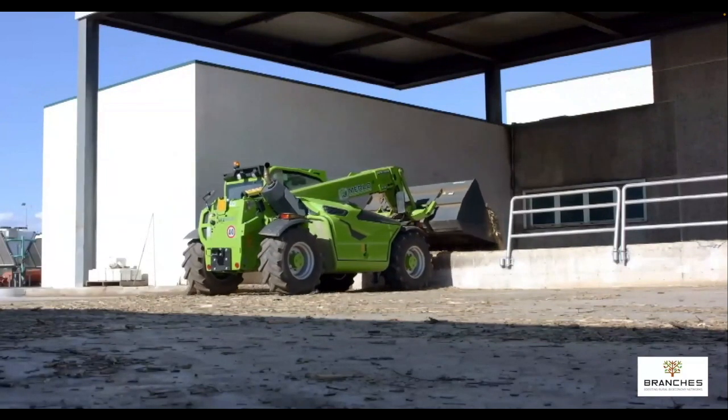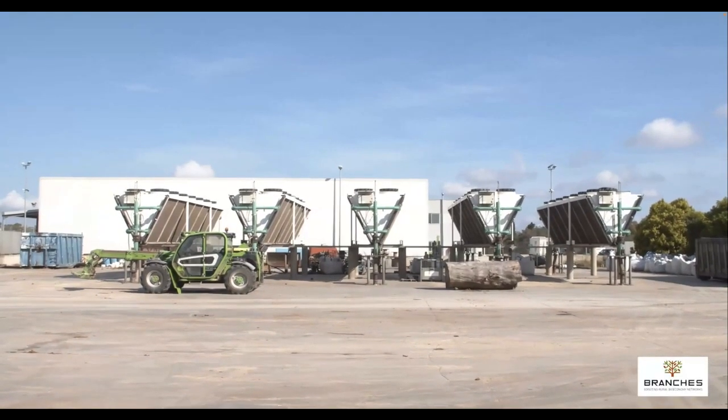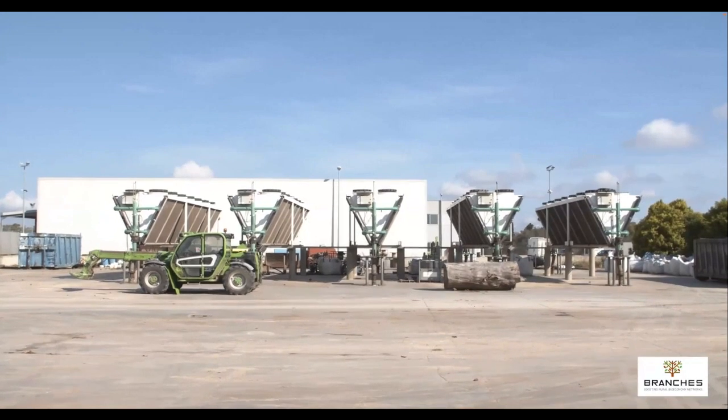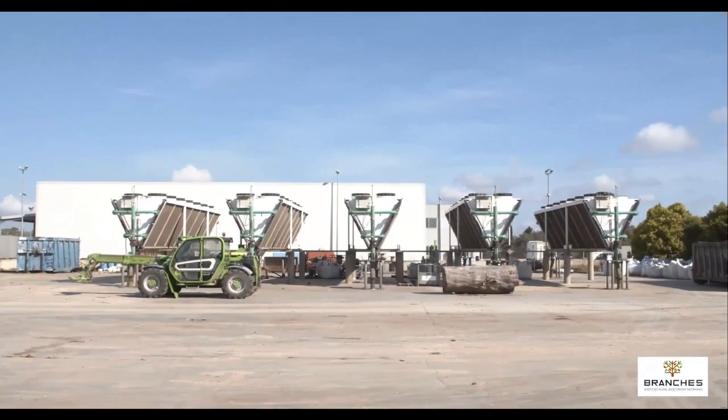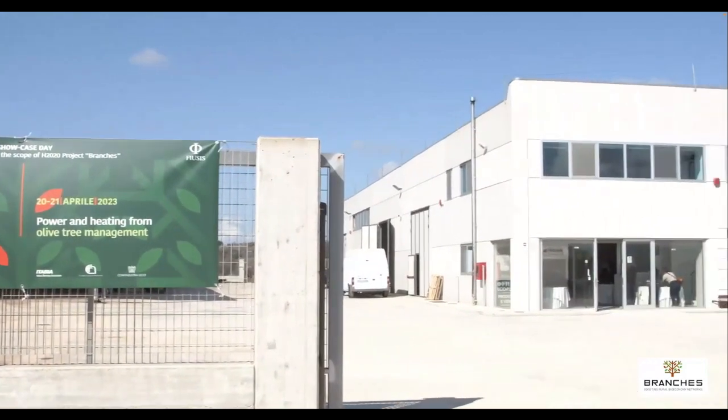This result is even more important if we consider the fact that before being used in the FIUSIS plant, the olive tree prunings were burned outdoors without any emission control. Moreover, future plans include a facility for turning the wood ash generated by the plant into high-quality fertilizer with a view to full implementation of the principle of the circular economy.